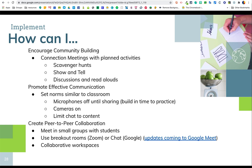Set rules that chat is not for casual conversation, but just for whatever's being talked about in your meeting. You can use breakout rooms in Zoom for peer-to-peer collaboration. And coming soon to Google Meet is also breakout rooms.